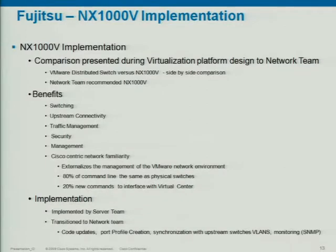There's a few, I would say 20% of commands that they had to pick up, basically of how the VSM interfaces with the virtual Ethernet module that runs on the ESX host. So that wasn't a huge learning curve for those guys at all. They were very comfortable with that. So that's basically how we've implemented this.